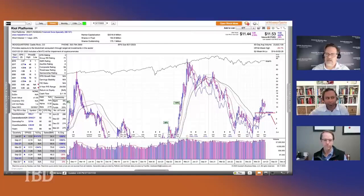Now, on the fundamental side here, as you mentioned, the revenues have dropped off, but part of the stock is the whole blockchain. We've been seeing Bitcoin and Ethereum kind of improving lately. So how much of the story here do you put into your analysis, since this is something that doesn't have revenues? It doesn't, but I'm a student of the markets.